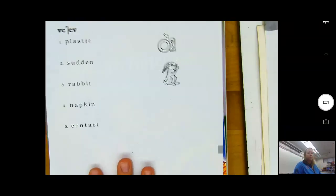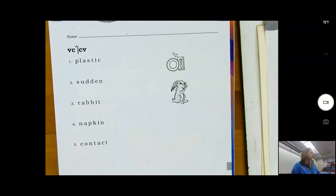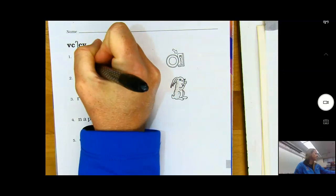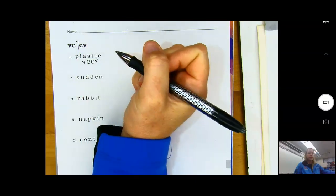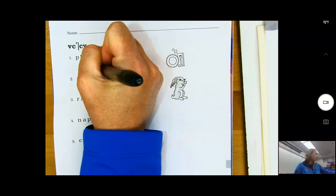Going over to our worksheet, we are going to go ahead and code these words. Coding is to help you learn how to say the word. Sometimes you already know how to say the word, so it's kind of easy to code it. But sometimes you don't know how to say the word, so you need to code it. So first, I'm looking for my vowels. Here's a vowel, here's a vowel. Then I'm going to put my two consonants. Well, I know where the division line goes now, right in the middle.